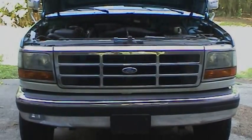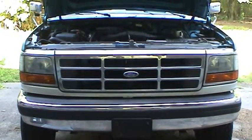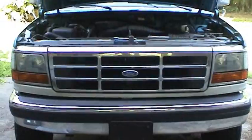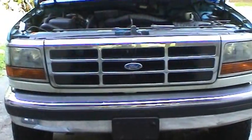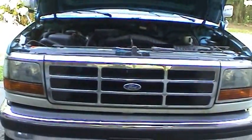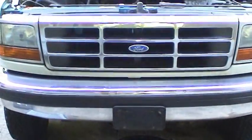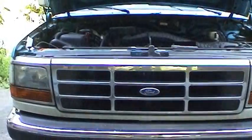One of the things I like to do as part of a preventive maintenance regimen on all my vehicles is oil analysis, not only for the engine but also for the transmission and rear end, and this '95 F-250 is no exception. Currently have the coolant draining right now, and I'll go into some of the reasons why.